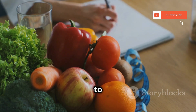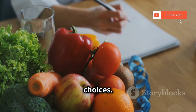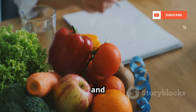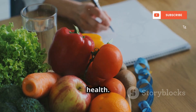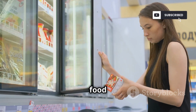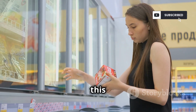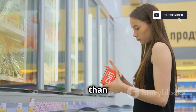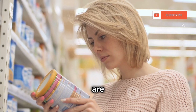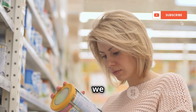This essay aims to unmask these hidden ingredients and empower you to make informed food choices. By understanding the tricks and loopholes used in food labeling, you can take control of your diet and health. We often trust food labels to provide accurate information about ingredients. However, this trust can be misplaced when labels are designed to mislead rather than inform. However, there are loopholes in labeling practices that can obscure the true nature of what we consume.